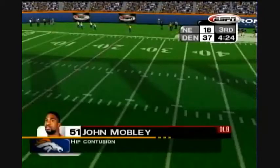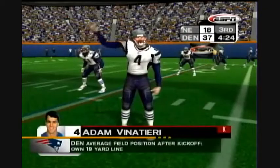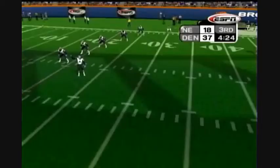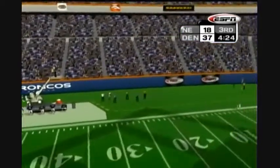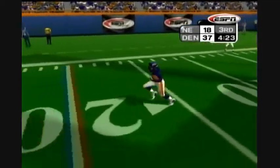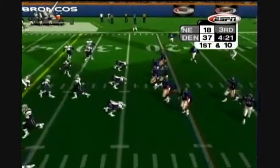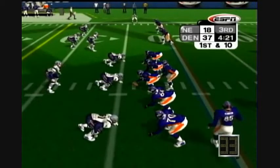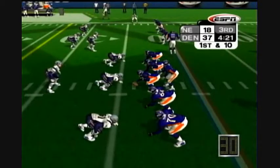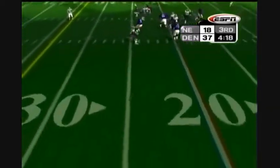The report from the sidelines, Mobley out 1 to 2 weeks with a hip contusion. Here's the kick. Tackled by Pfeiffer. First down and 10 to go. The Broncos send a man in motion. The quarterback looks to pass.